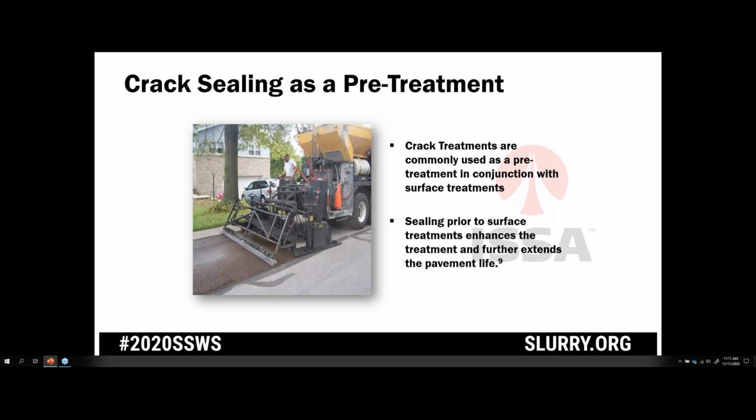You may hear from others that surface treatments provide crack sealing and crack filling properties. Keep in mind that surface seals will seal very narrow hairline cracks up to 1/16 of an inch in width. For larger cracks, and especially moving cracks, it is very important to pre-treat these cracks with crack sealing, then follow with the desired surface seal. So crack seal before the surface seal. The surface seals will do a good job at filling up those hairline cracks, but it is a crack filler at that point. Larger ones need to be crack sealed to ensure extension of your pavement life.